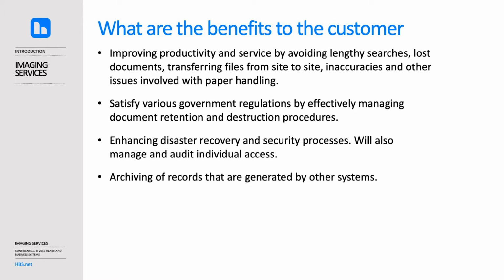Also, the biggest thing it does handle as well is satisfying various government regulations by effectively managing document retention and destruction procedures. So you can put in there whether, say you have an employee file or financial or something that can be destroyed maybe 7 or 10 years down the road, you can do that in File Director, in our software, that when that document gets in today, you can put a 7-year policy in where that document will then be purged. So it just helps you manage that.